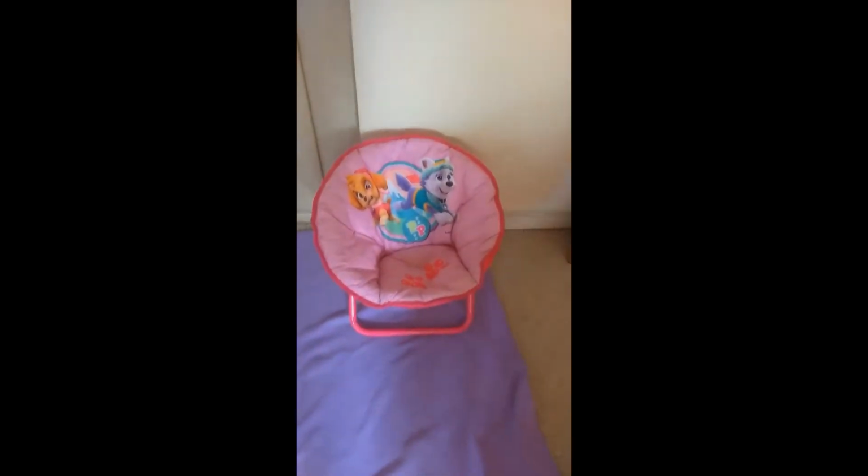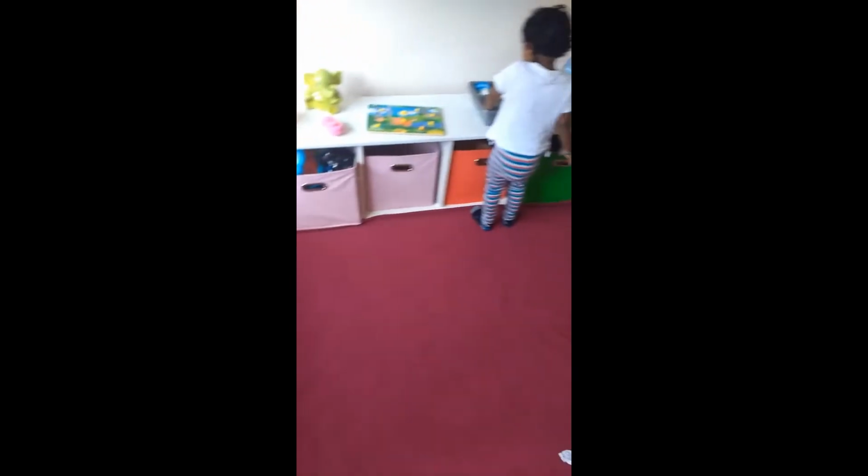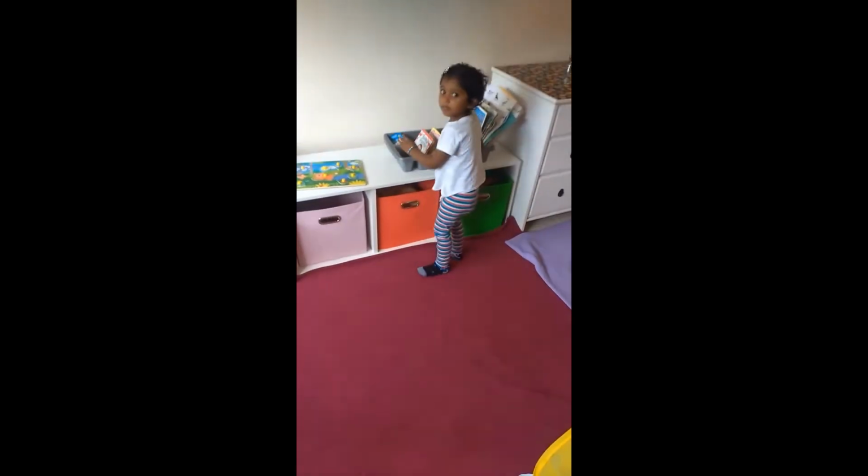And this is her reading chair. And this is a wardrobe. And next here comes the toy organization. In this toy organizer we kept all the toys and arranged them in the foldable, colorful baskets. She spends most of her time here, nicely, happily playing.